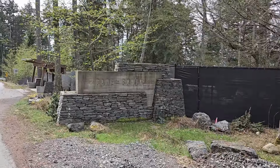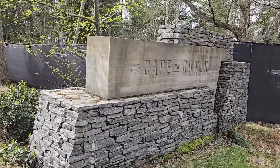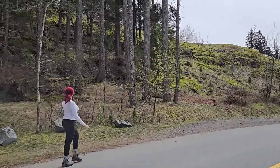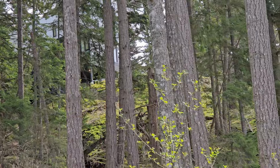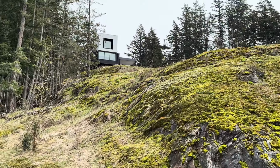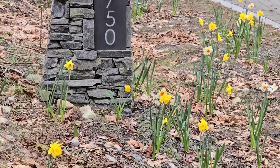We are now at the Cape on Bowen. Whatever that is, we're there. We're at the Cape. Look at that house. Oh wow. Up between the trees up there, hidden. More daffodils.